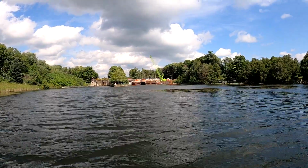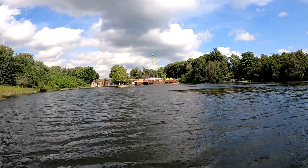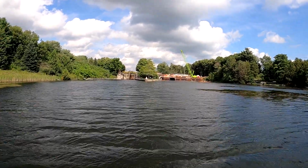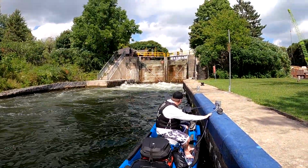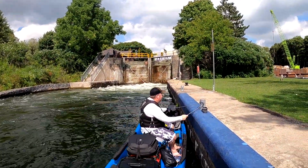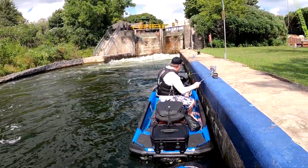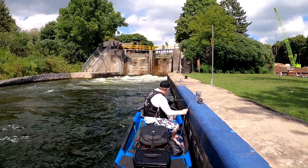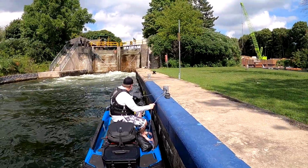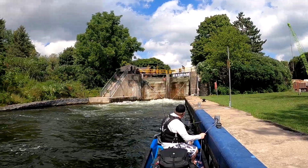The dam's open, but we're coming towards the lock here. All right, so we got the water rushing out now. And once that opens up, we go in. I think there's one more right around the corner after this one. And then we're at the marina where we started off the last video across the Trent. We'll check in as we start going.